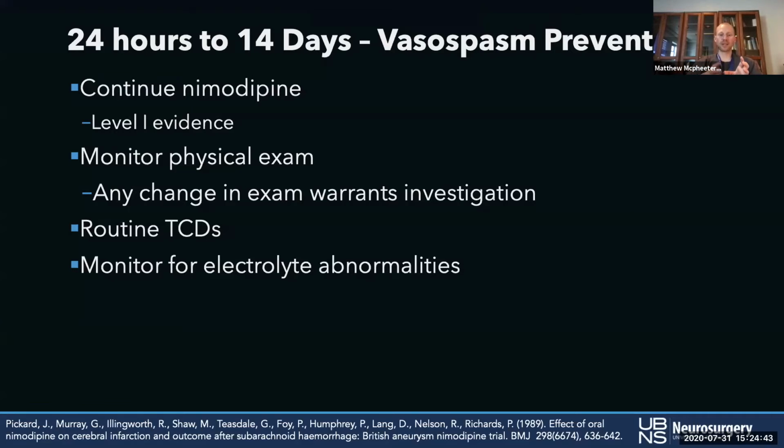So I think it's one of those. I think the effect is probably real. We should definitely, there's evidence that we should give it. I don't necessarily know if it's as effective as the initial trials may have demonstrated.